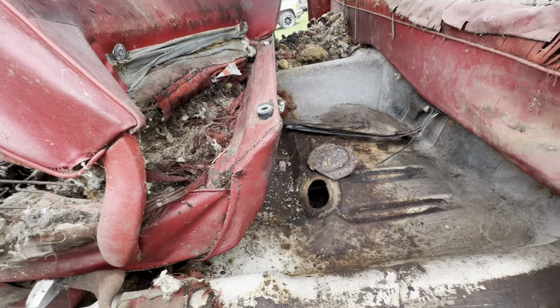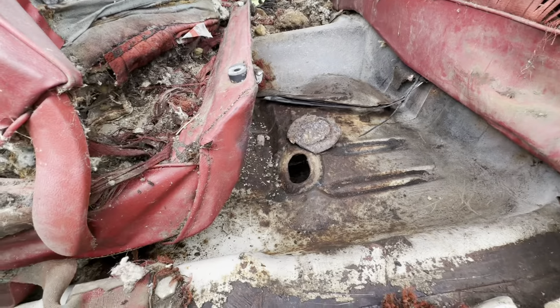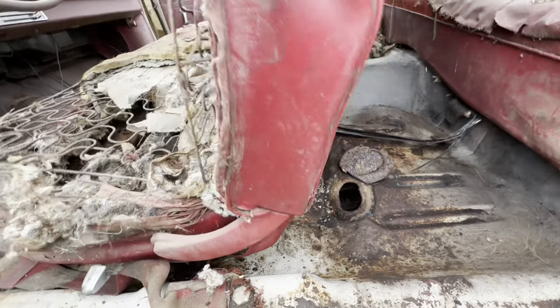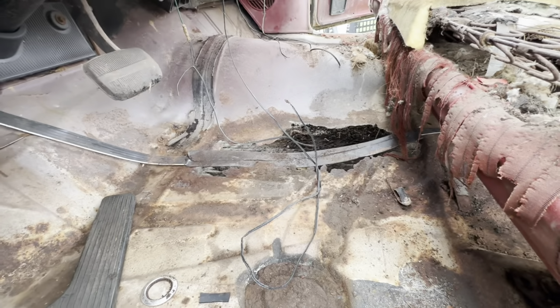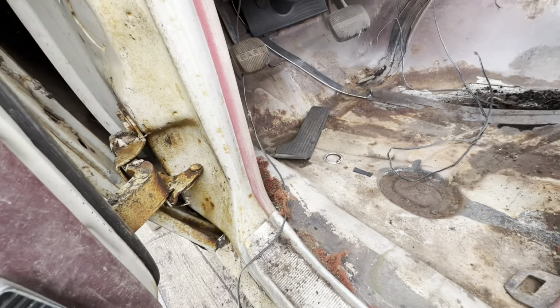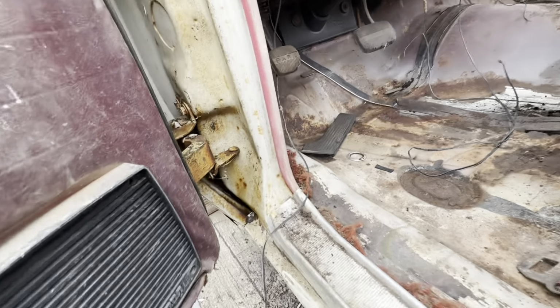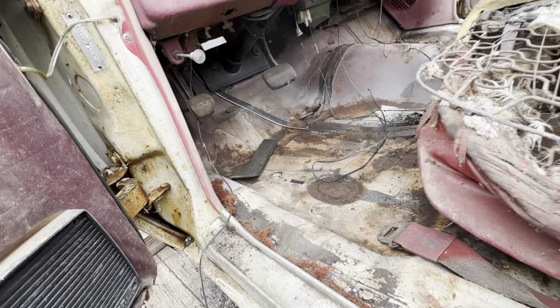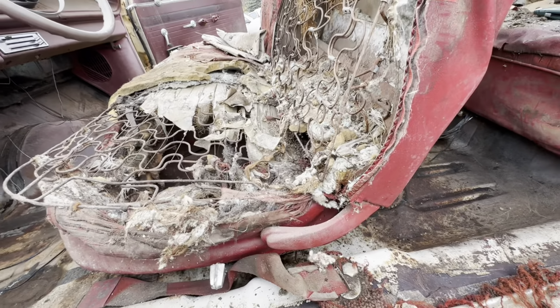I think they must have hit something with this. You see the floor pan is pushed up. It's still good back here, but see up front there, we got a pretty good size hole in there. I think we found the ignition key for it up there, laying underneath the seat. Nothing real interesting yet, but let's look over to the passenger side.